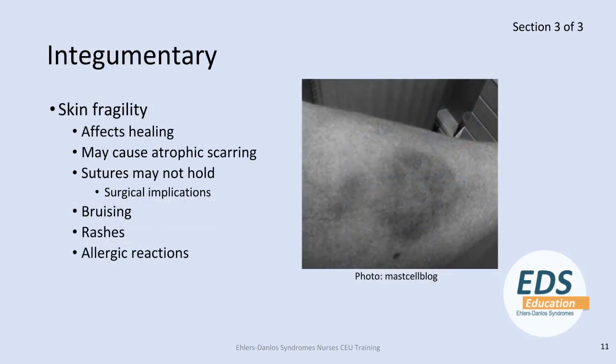Patients may have skin issues. Healing may be delayed. Sutures may not hold as well. Some have excess bruising and bleeding. They may have allergic reactions or odd adverse effects to medicines. Allergies may also be to tape, staples, latex, etc. Please be observant.